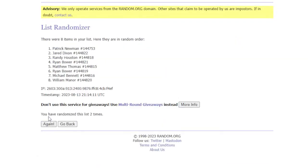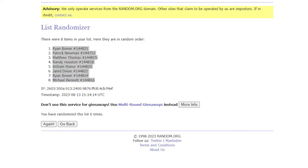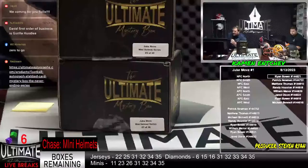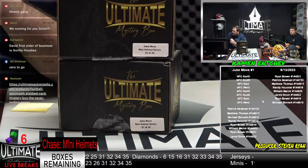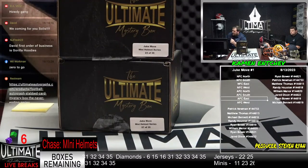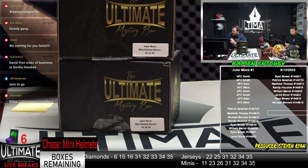We could get on a chase for Justin Jefferson here in the mini helmets. All right, Ryan's got that Jefferson spot up top in the NFC North. NFC South is Patrick Newman, Matthew Thomas, NFC East, Randy Houston, NFC West. That is the Marshall Faulk spot. William, AFC North, Jared, AFC South, Ryan, AFC East, and we got Michael, AFC West.